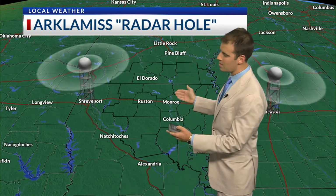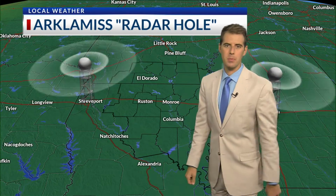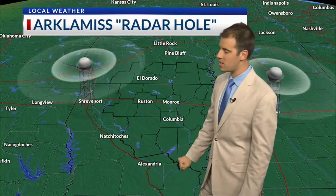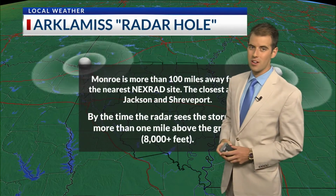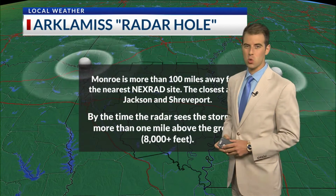Here in the ArkLaMis, we reside in one of them. Since we're situated between two of the National Weather Service radar sites, one over in Shreveport, one in Jackson, we're too far away for accurate scans at the surface. Shreveport's radar is 100 miles away, so by the time it makes it to Monroe, it's scanning storms almost 9,000 feet above the surface. And Jackson's radar, not any closer. It's even further at 125 miles.